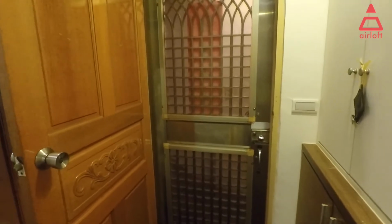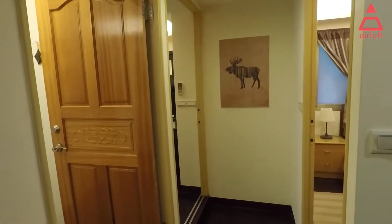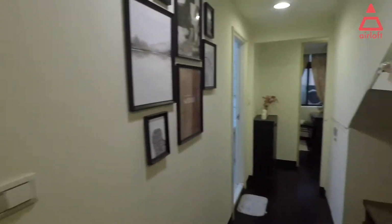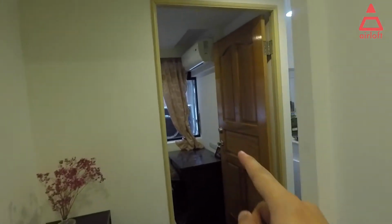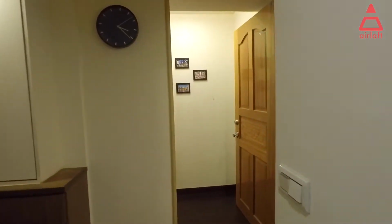Okay, so this is the front door. When you arrive at this apartment, you can see it is a 4 bedrooms apartment. There are 3 rooms over here, 1, 2, and 3. And down here is the bathroom, and this is the 4th room. And here's the kitchen. We'll start from the 1st room over here.